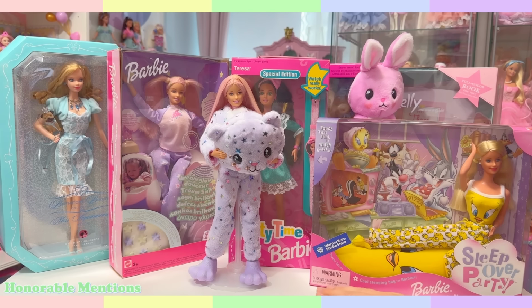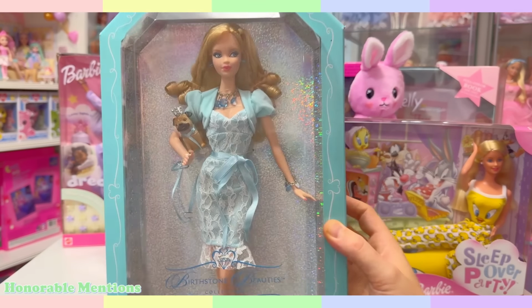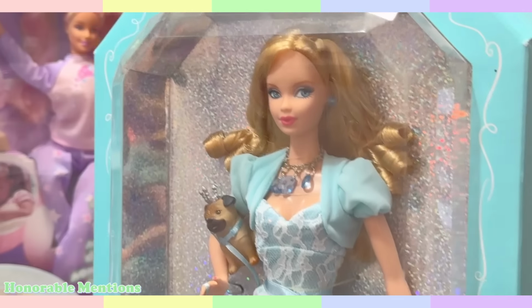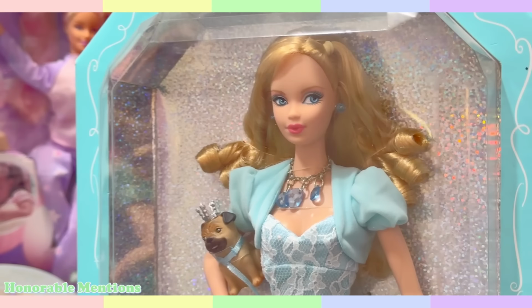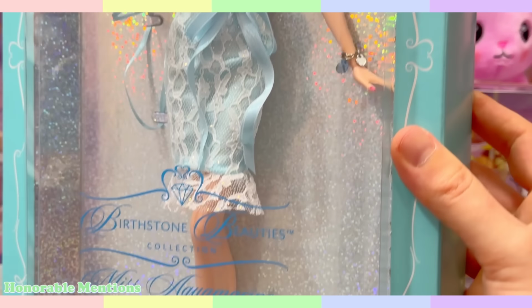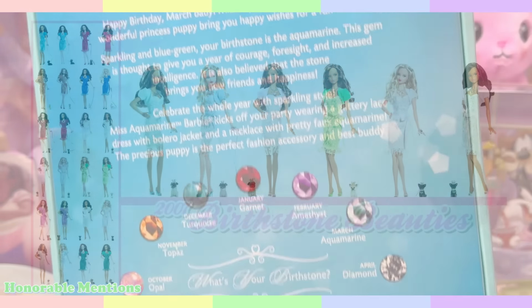And the next one I also wanted to mention was the Birthstone Beauties. Now, these girlies. Oh my gosh. So I have this aquamarine March one, and I really want to get the October opal one to match her with, because she is pastel pink.